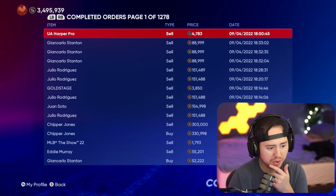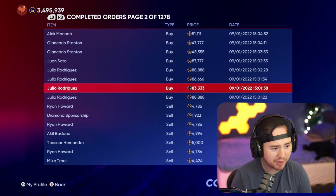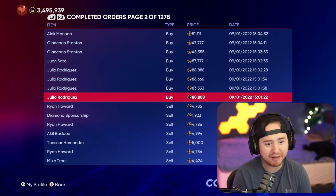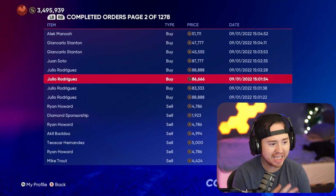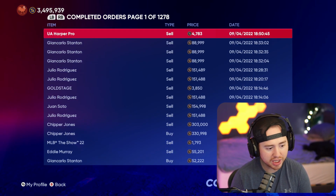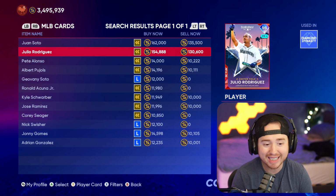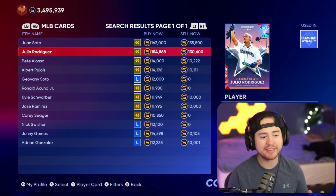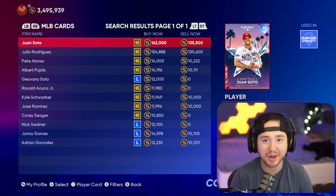Let me take a look at my completed orders, see if I can see me buying them on here at all. I can see right here, Julio Rodriguez, I bought 4 of them for 88,000 stubs, 86, 83, a Soto for 87, Stanton in the 40s, moving on up into the 50s as well. So you're able to come in, buy these guys at 80K. I'm definitely selling now at 150 to 160,000 stubs. That is a great return on your investments.